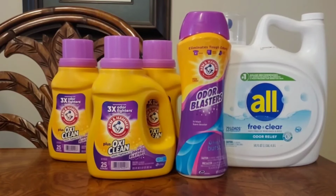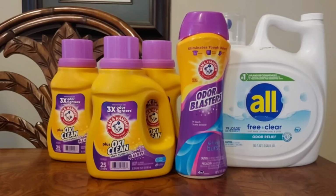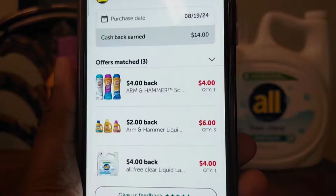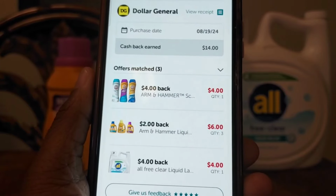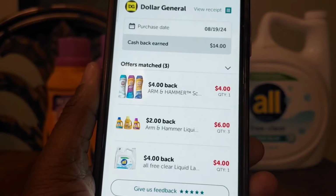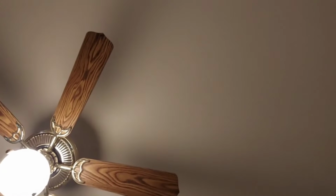So if I were you, I would do that deal over and over and over again as many times as I could. Somewhere between checking out at Dollar General and coming home and doing the video, I lost my receipt. But let me show you guys, I did get my cash back from Ibotta. I got my $4 back for the odor blasters. I got my $2 back for each one of the Arm & Hammer detergents, which adds up to $6. And I got my $4 back for the All detergent. That comes to $14.